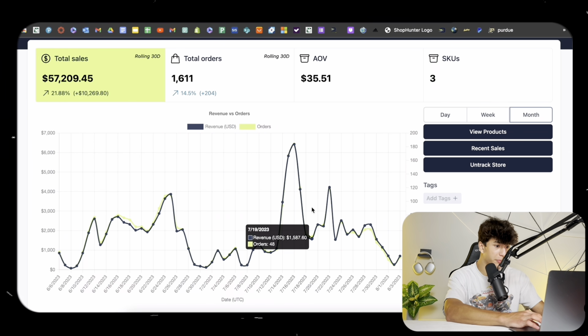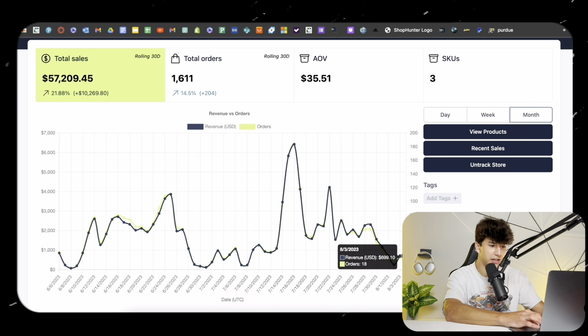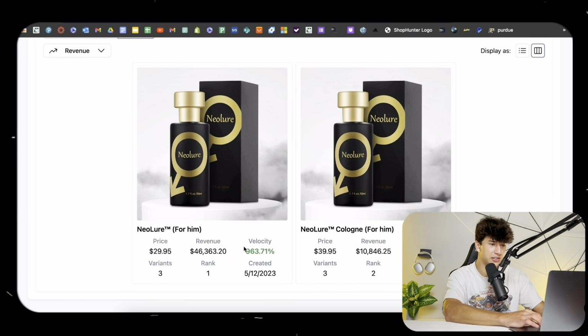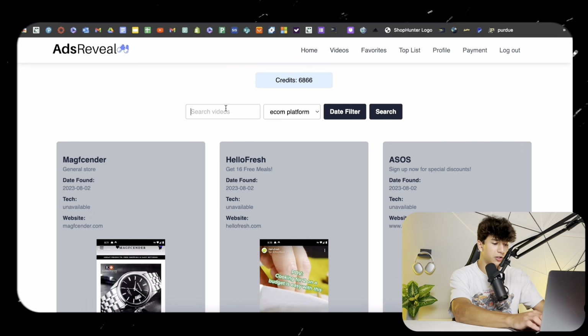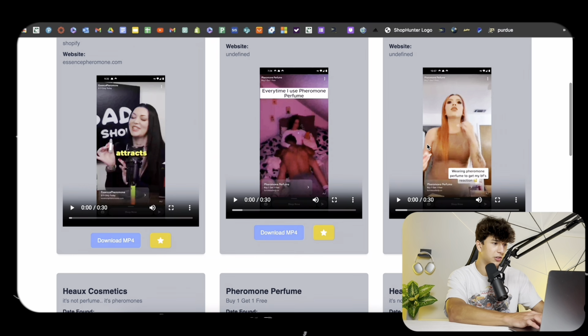Dang, this store has been printing. They've been doing about $1,000 to $2,000 every single day. Today was one of their low days with only 700 in sales, but this is definitely a potential winning product. I'm kind of interested in selling this, so I'm going to look up pheromone. A bunch of different pheromone brands pop up, so let's just see if any of these are making sales.